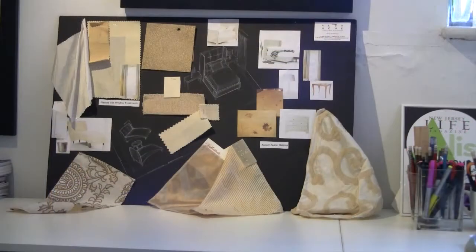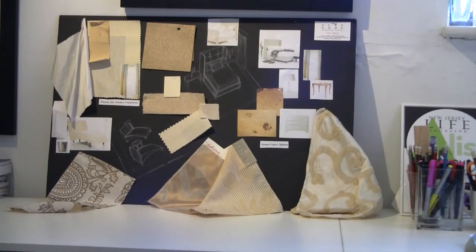This is my design studio. This is where it all happens. I've got rug samples, fabric samples, tile samples, wood samples. I have over 500 vendors that I work with. And this is a storyboard that I just completed for a client. It tells the story of a bedroom. It gives her options for beds, lamps, tables, fabrics, basically the whole look of the room.